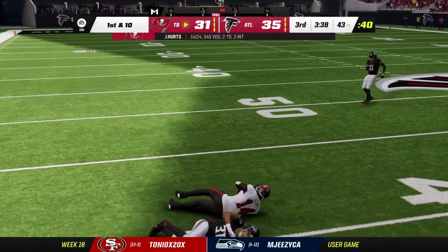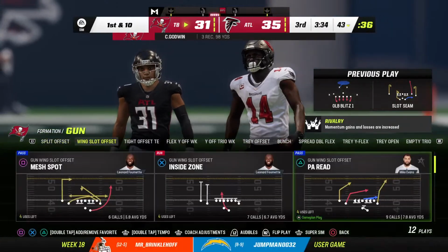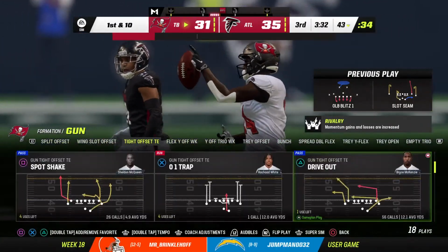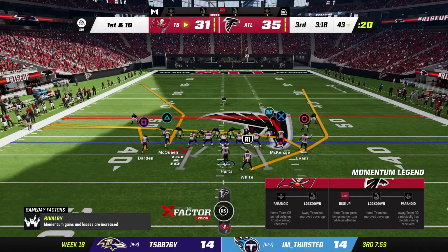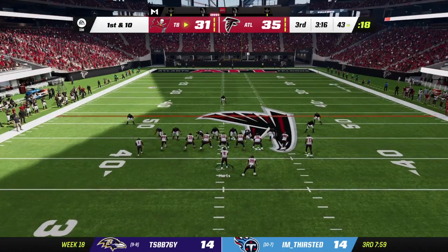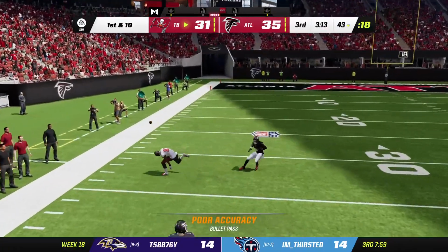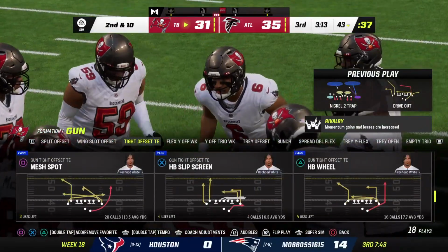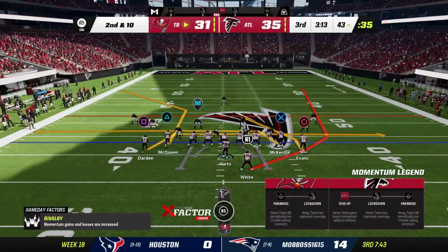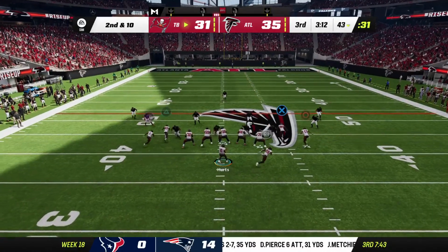Hurts throws on target to Godwin here. And they get him down, but not before he takes it across the 40-yard line. 15 yards is the pickup there, and the drive is starting very nicely. First down. Hurts sets up to throw it. And this one is incomplete. We know he has a lot of confidence in his arm and likes to force it downfield, but the coverage was tight there. Fortunate it wasn't picked off.